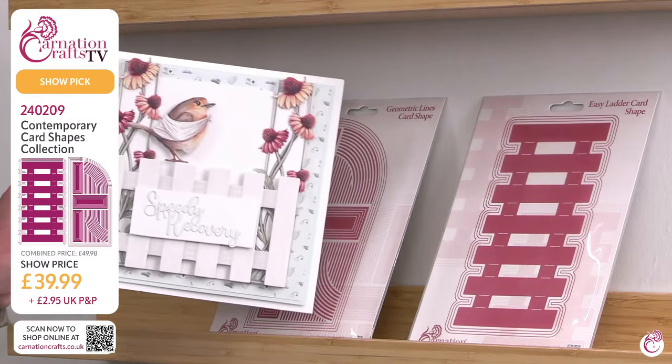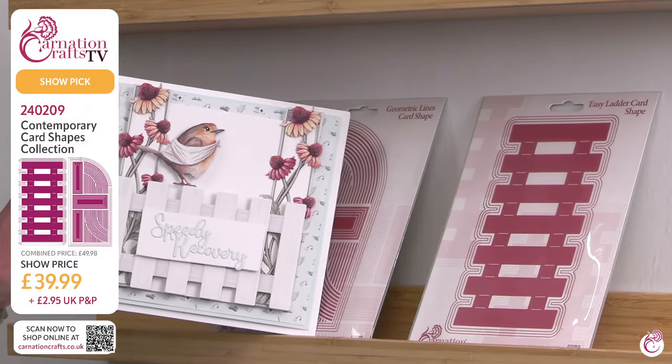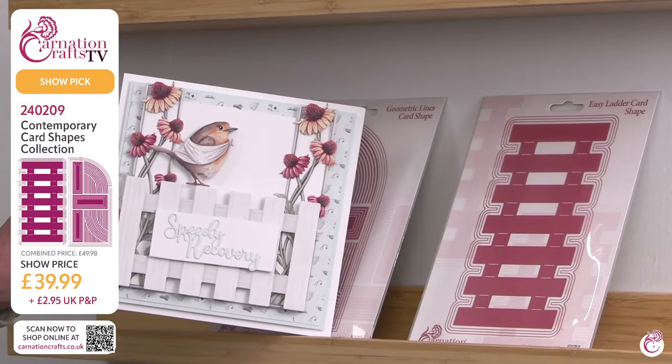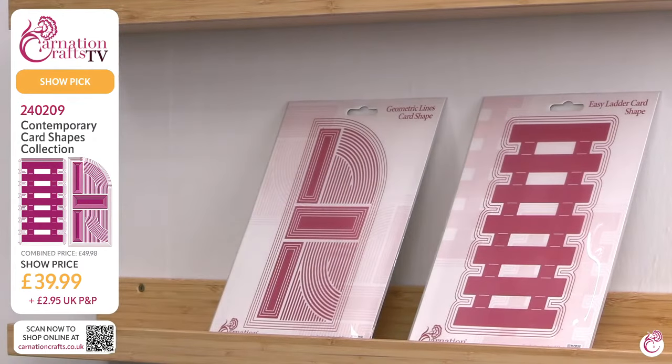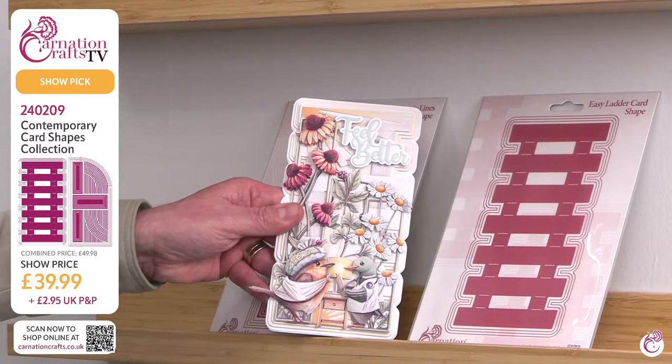And then this one, this is the card that Carla did in the last show actually. That one's been used as a picket fence. So I didn't see that to start off with until I saw a few of the finished cards. I didn't think about that. You can use it as a picket fence. You can use it as a train track if you want to as well. Lots of ways of using it, maybe as a trellis for plants and so on. Isn't that beautiful? So lots of ways of using it.